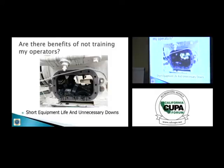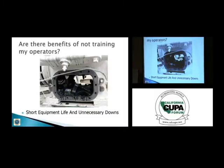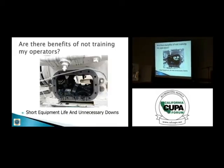This is what the inside of your reciprocating compressor can look like if it takes on a liquid and doesn't get its lubrication. This one was costly. It didn't cause a leak, but you know, not training is problematic.